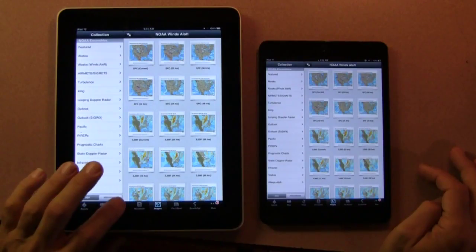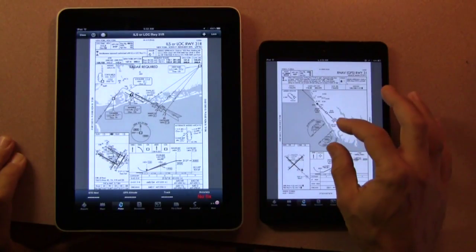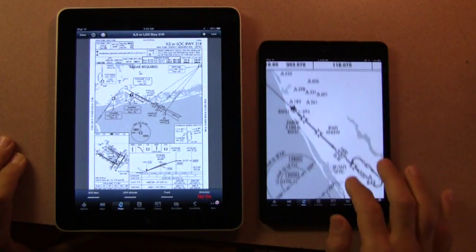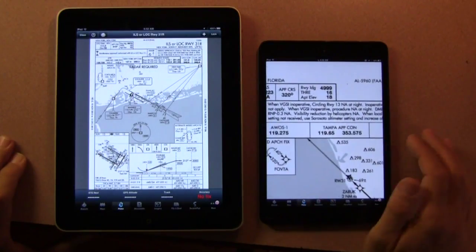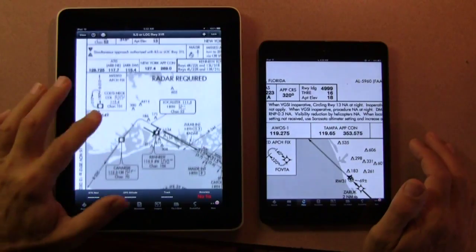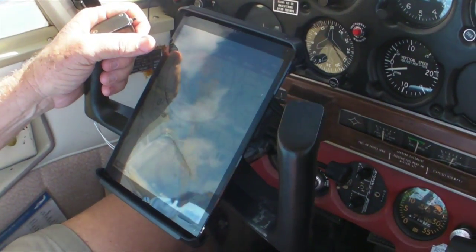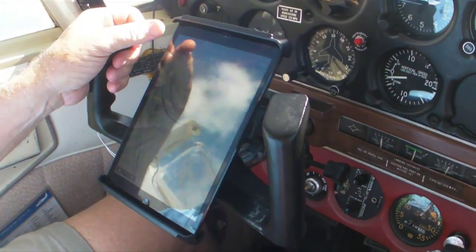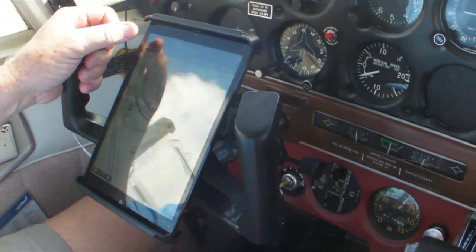Here's what a full-size plate looks like on the iPad, and here it is on the Mini. You can see the size difference is noticeable, but both will scale to any size you want, and with the Mini, having it on the yoke close to your eyes might make it readable in full aspect for pilots with above-average eyesight. And then there's the screen glare. You might as well get used to it because it's hard to fix. We put an anti-glare screen on this Mini, and although it helps, glare is still an issue, especially with off-center viewing.